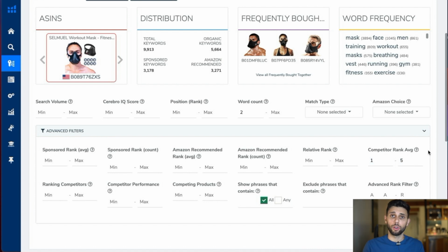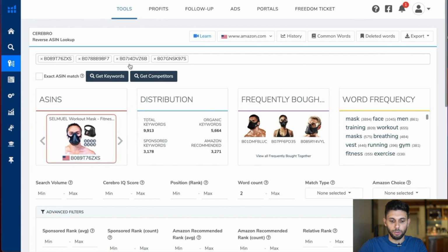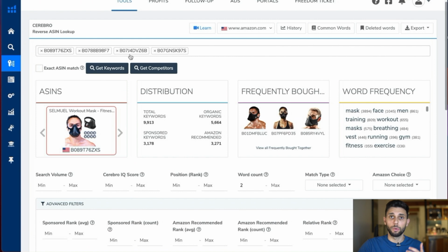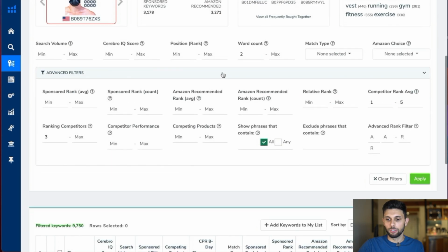If you don't get a lot of results from the 1 to 5, you can open it up more broad, go like 1 to 10. And then also for ranking competitors here, you want to put in all 3. So in this case, we have 3 competitors, and so I'm putting in the number 3 into the minimum amount. What this is going to do is it's going to show us keywords that these 3 ASINs are showing up for in the organic positions between 1 and 5, all right? And then we're going to press apply.